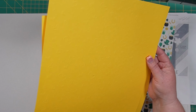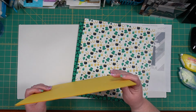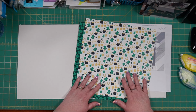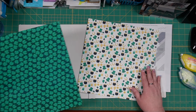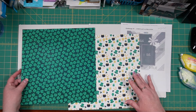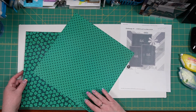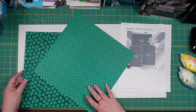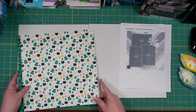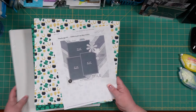There, that kind of helps a little bit. You can see the shadows. Anyway, I'm going to use this paper to mat my photos. It will match the gold in this paper with the horseshoes and the coins and the pots of gold and things. This paper is mainly shamrocks and the gingham on the other side, but I don't think we're using the gingham. I think I planned on using the other, and we're going to use this side of this paper. So this paper will probably be all used up, and we'll use a little bit of this one. Anyway, let's get started. We're going to cut a couple of these, and then we will get to assembling.